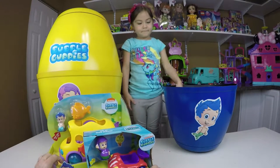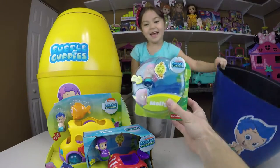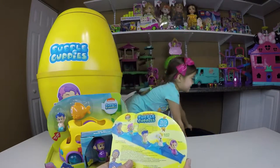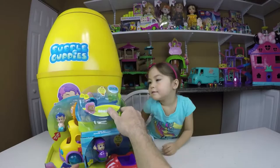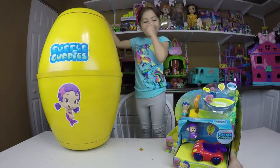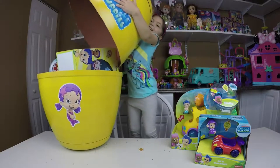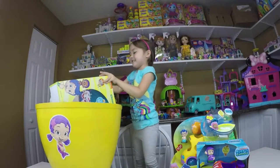And check out what else is in there. Whoa, good. Gil has a friend. Gil's gonna have Molly. All right, look at this. This looks cool. So our first surprise egg, giant surprise egg, got these different Bubble Guppies toys that we can play with in a little bit. Oh, it's such a big one. Wow. How big is that?